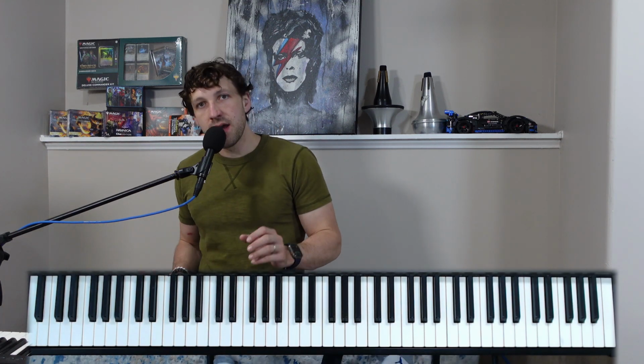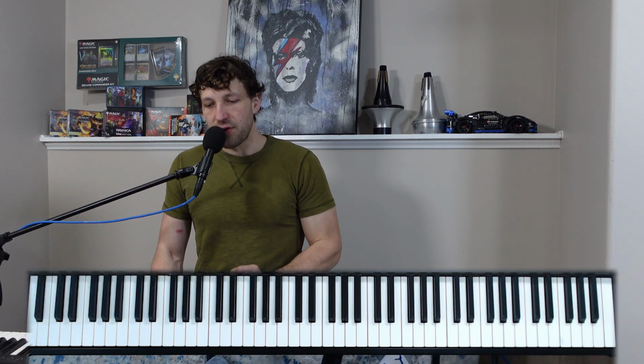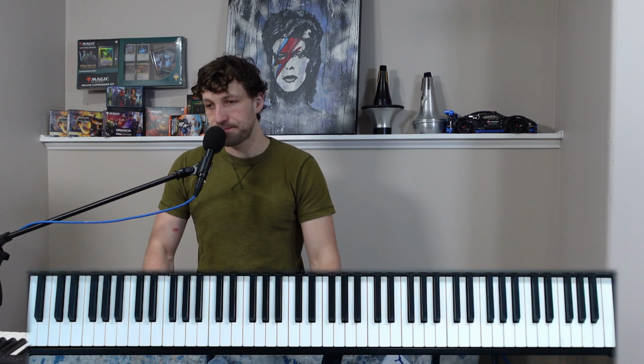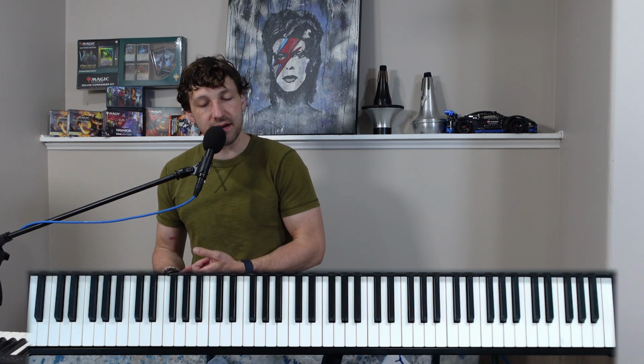Keyboard versus piano. Here's the pros and cons of both. When you talk about a keyboard, there's a wide price range, especially if you add in used. There's a wide set of features that you can have with a keyboard, and they don't take up a lot of space. They're very portable. You can take them around. They can sound like whatever you want. If you want to get into production, they're good for that.